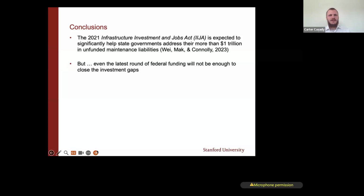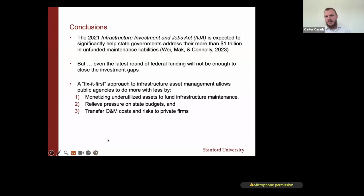There's no guarantee that there's going to be a reauthorization. There's no guarantee that the money will continue to flow. So state and local governments have to think about what strategies they can employ to more effectively and sustainably manage their infrastructure portfolios. And so my recommendation is, again, if you think about a fix-it-first approach, like I've described here, it allows public agencies to do more with less.